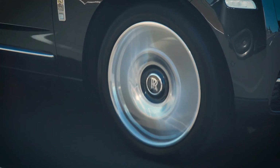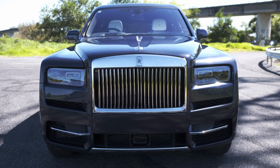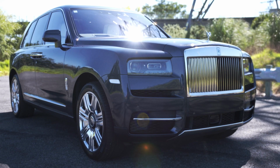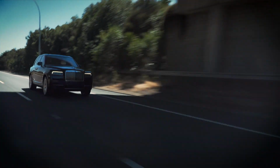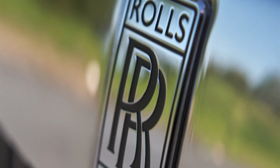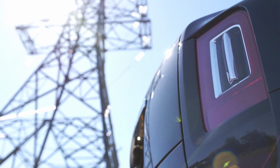Even on the highway, the Cullinan has its owner's comfort in mind. It has what's called a flag bearer camera system. This scans the road ahead, continually looking for potholes and bumps, and then it adjusts the suspension to soak them up. Other hidden tech reminds you that while the Rolls-Royce badge still conjures up images of a stately bygone era, this is a thoroughly modern vehicle.